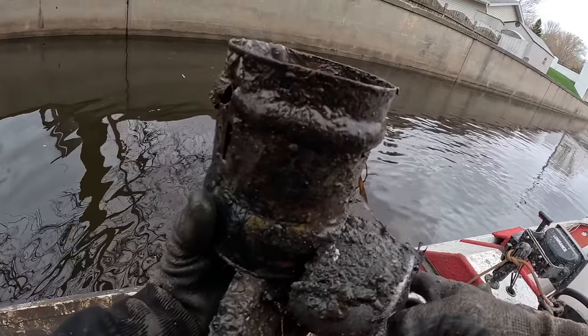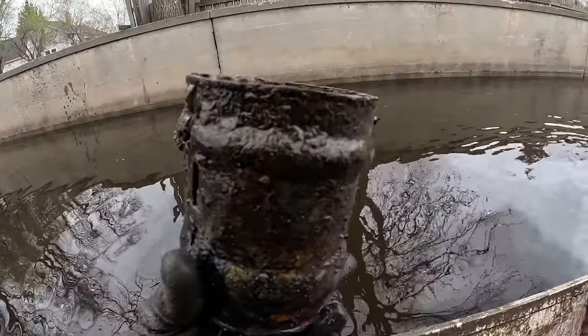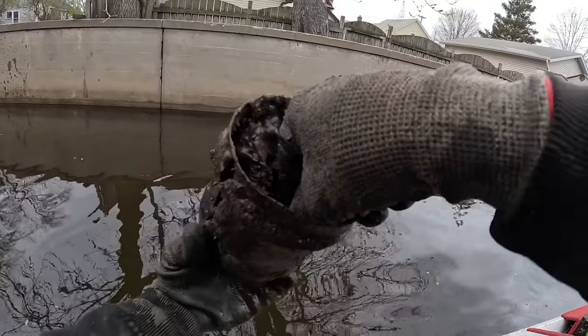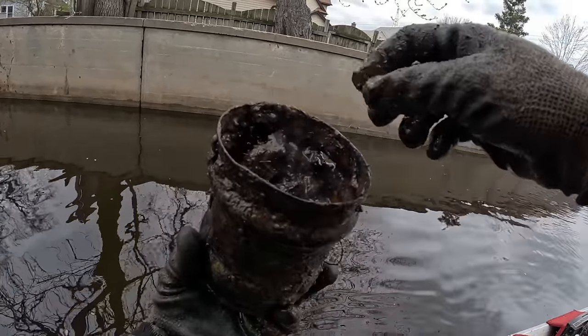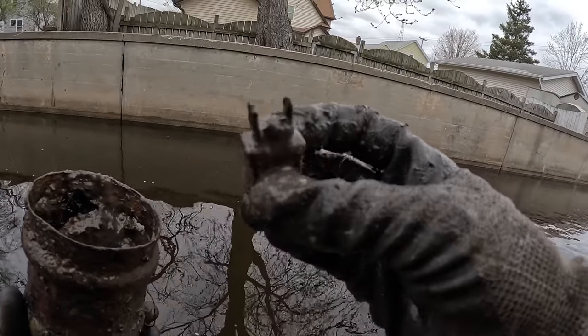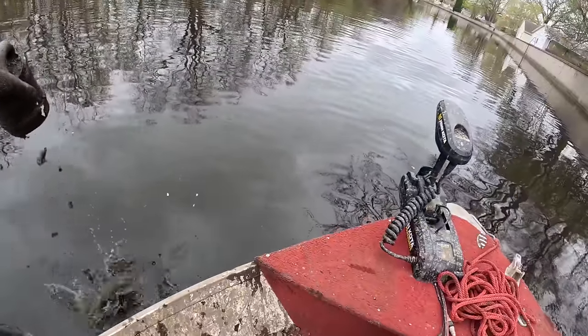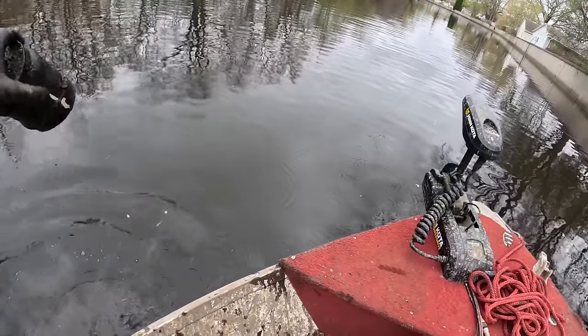Oh, that says something. Hold on a sec. This is some kind of can of something. Anything in there? I don't think so. A bunch of junk, it looks like. Oh, wait. Look at this. There's a plug of something in there. No kidding. But, you guys, let me dump this can out and wash this can off because check this out.